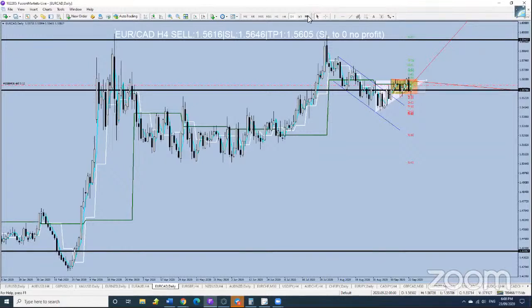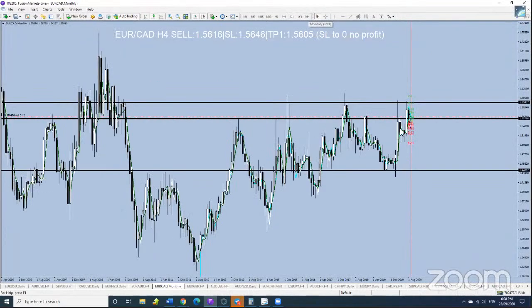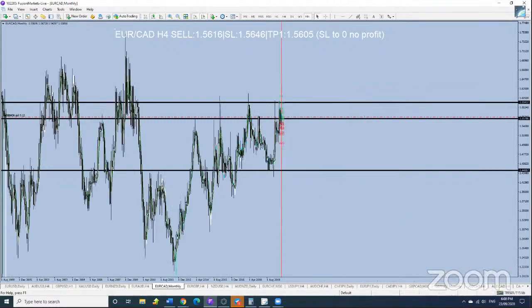The one thing I would say is, the question I would ask is, how far are you prepared to trade it? That would be my question. And the reason I ask that question is because I see the top of a range here as well as everything else. Are you prepared to trade through the top of the range? And again, it doesn't really matter if you do.